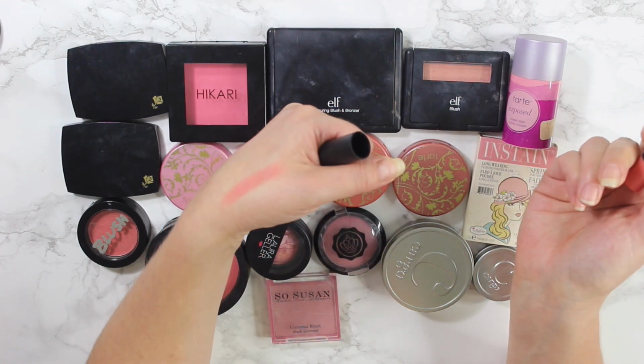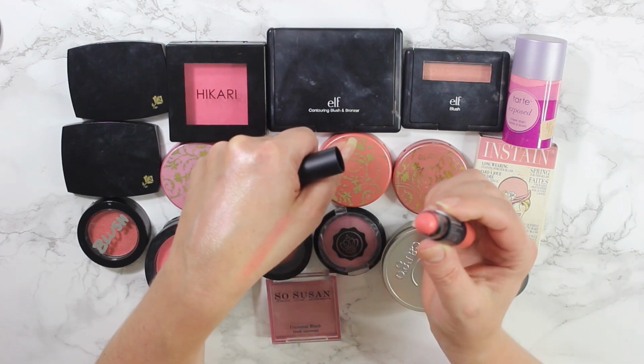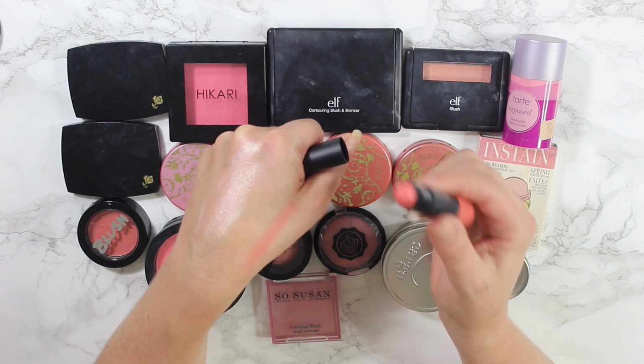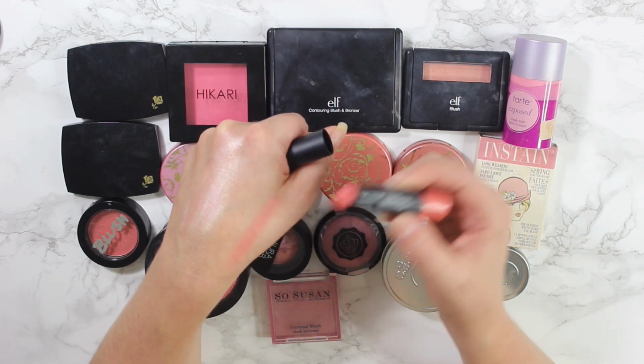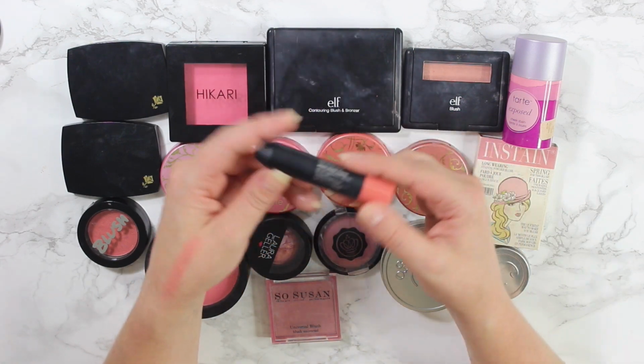Yeah, I mean, it is so pretty, but I definitely have not used it. It's like brand new. That may have been the first time that I swatched it. Unfortunately, I just didn't even think about it till this very moment, but yeah, I'm gonna go ahead and pass that along. I can sanitize it and gift that to a friend.